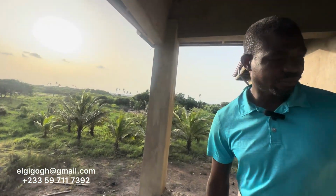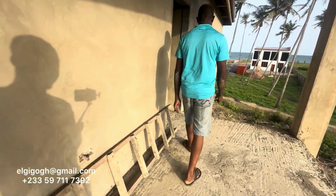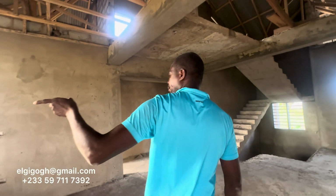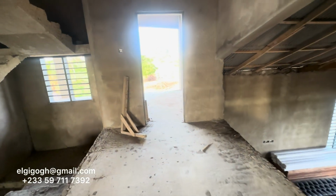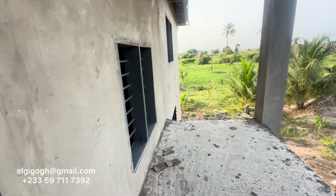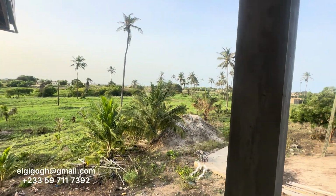This is a big balcony, as you can see, and it will reflect at the other side too. So you can see there is a window here and another there, so you can have a cross ventilation. When air enters, it needs to go out from a certain point. So this is the frontage, as you can see.